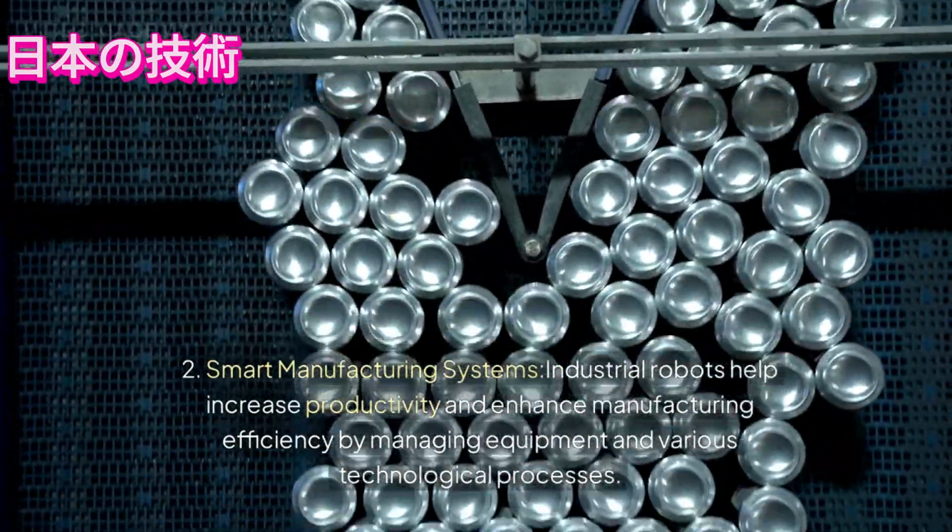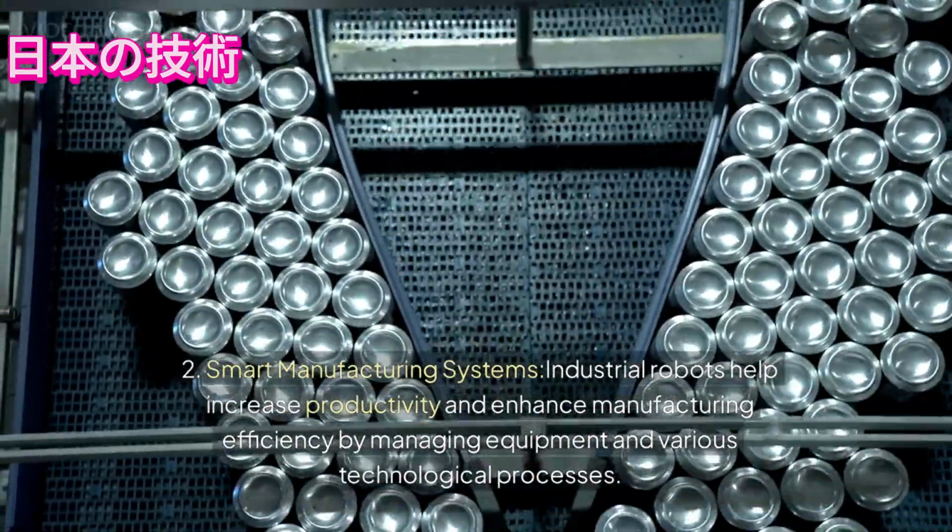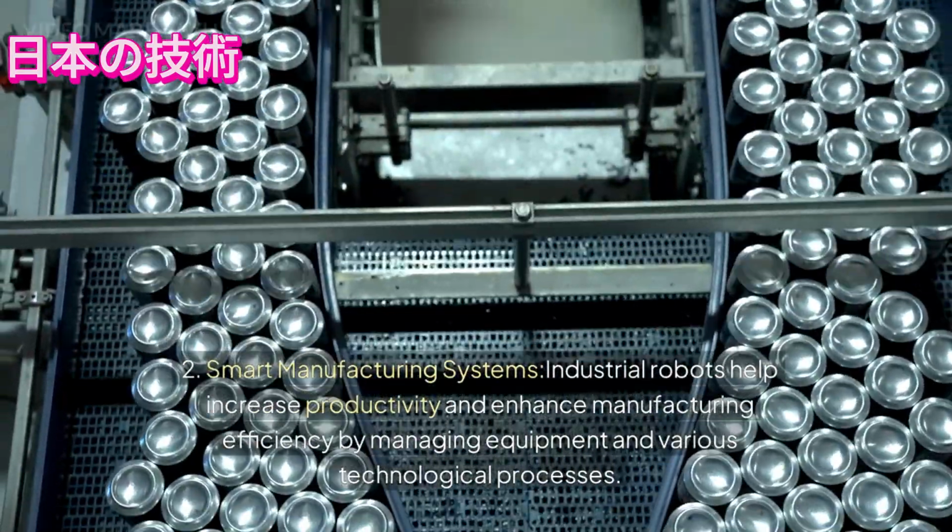2. Smart manufacturing systems. Industrial robots help increase productivity and enhance manufacturing efficiency by managing equipment and various technological processes.